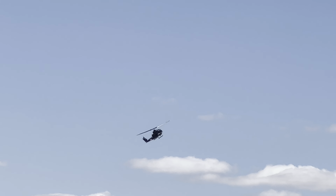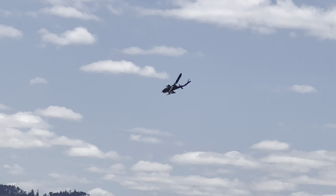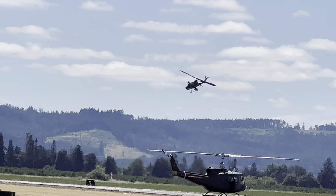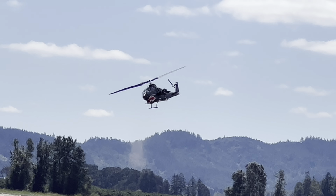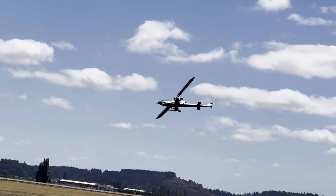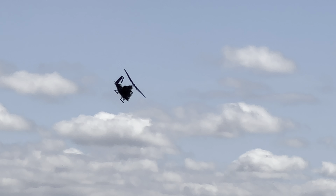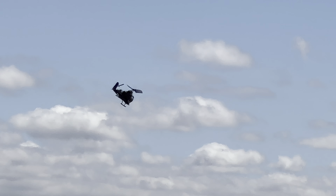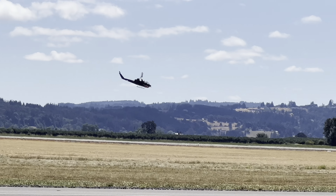The AH-1 Cobra, at a top speed of about 220 miles per hour, powered by two General Electric turboshaft engines, each one generating about 1,723 shaft horsepower. 14,750 pounds, with its 20-millimeter cannon under the nose and four underwing hardpoints for guided anti-armor, air-to-air missiles, minigun pods, or unguided high-explosive rockets.